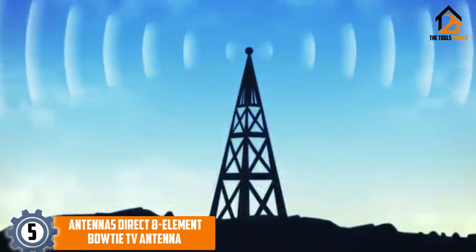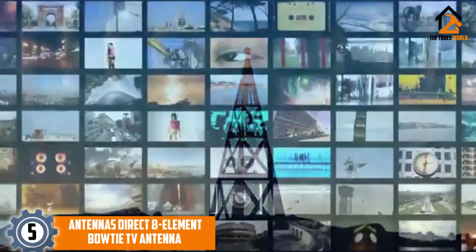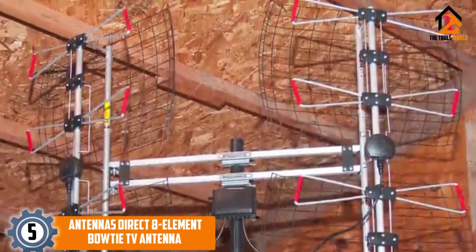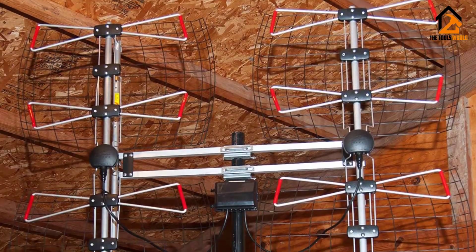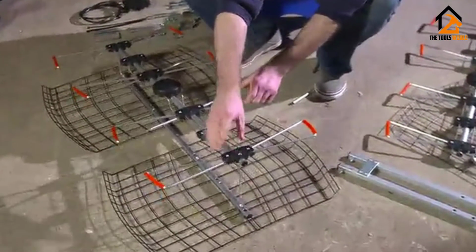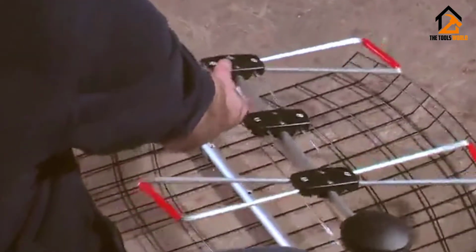Starting at number 5, we have the Antennas Direct 8-element Bowtie TV antenna. These antennas are multi-directional and can be installed on versatile surfaces, including the attic, walls, or even the roof. There is a bracket that allows you to turn the panels with antennas, in case you want to improve the quality of the signal or change it.